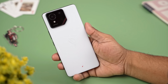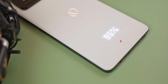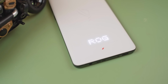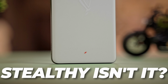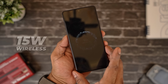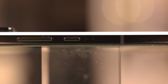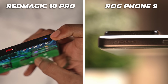But when you look at this back overall, doesn't it feel muted? I mean, with anime vision, you can make it look gamery if that's what you want. But if you don't want that, it looks just like a regular phone. Kinda stealthy, isn't it? Add to it, there's an IP68 rating and support for wireless charging, which you don't usually see on gaming phones. Of course, gaming specific functionality like the air triggers are present too, but once again, stealthy, like they don't have LEDs built into them or anything.